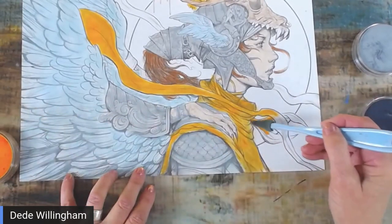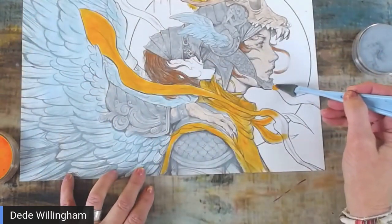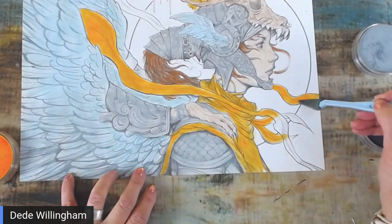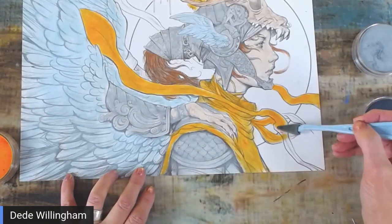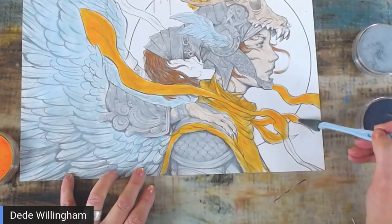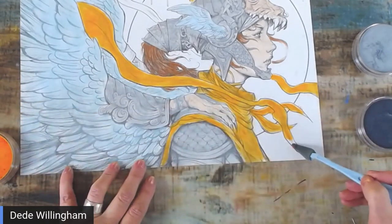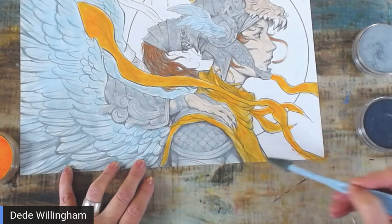Then I'll probably go ahead and paint the background black around the moon. I don't think I've tried to do Pan Pastel on top of, well, I probably have a little bit, but not in any significant way. Pan Pastel on top of acrylic paint. We'll try that. We'll see what happens. All right, let's see.